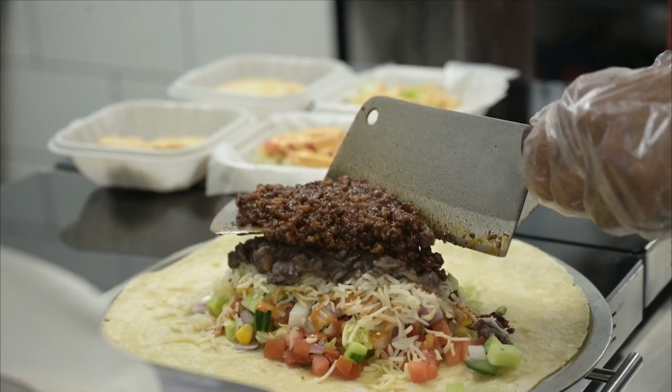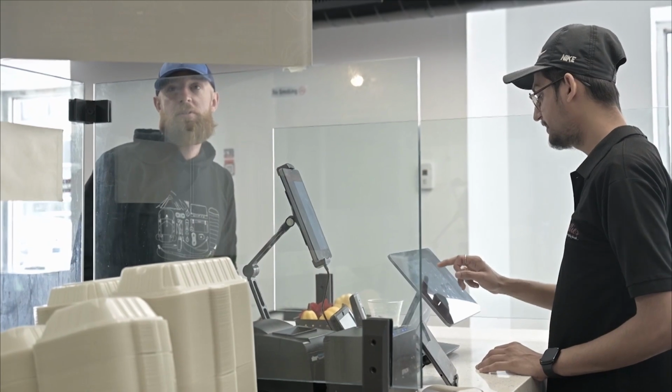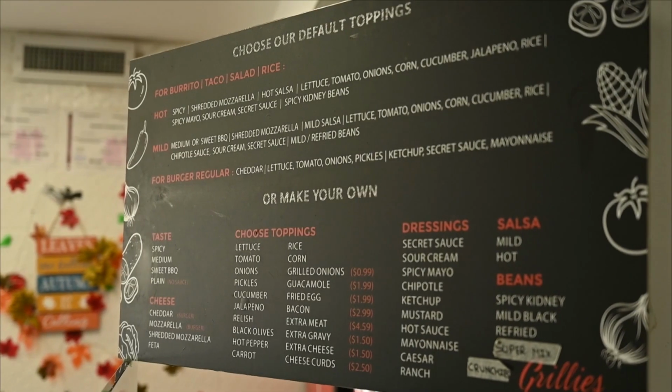Chicken burritos and chicken tacos are the fan favorites here in Grillies. These dishes are highly praised for their freshness and flavors. Many customers specifically came back for these dishes only. So I said these dishes are the most popular here. What makes the menu fresh for your regular customers? So we keep updating our menu and improving things by offering various dishes and customizable options in the sense of toppings, salsas and proteins.